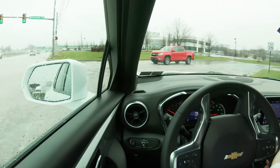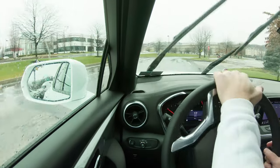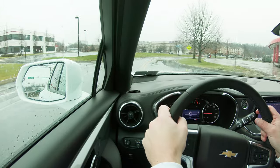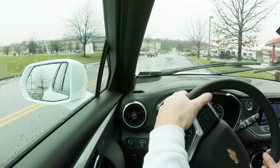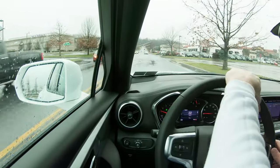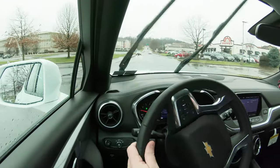And by the way, auto start stop system, I didn't mention that, that comes standard as well, so that's going to save you a little bit of MPGs when you come up to a red light or a stop sign, because it will shut the engine off, and then the second you take your foot off the brake, it will automatically turn it back on. And by the way, you can disable that feature if it does start to annoy you. I always like to mention that too.